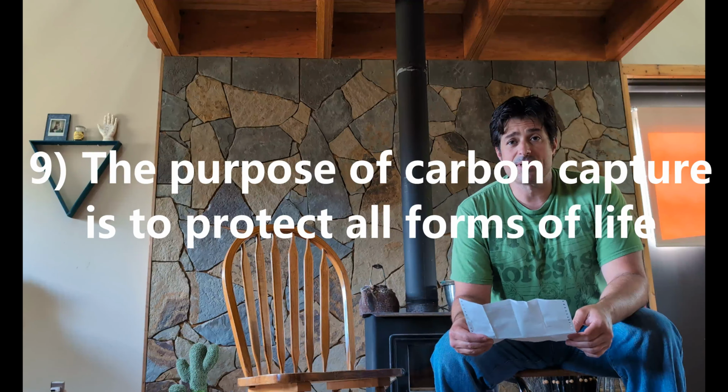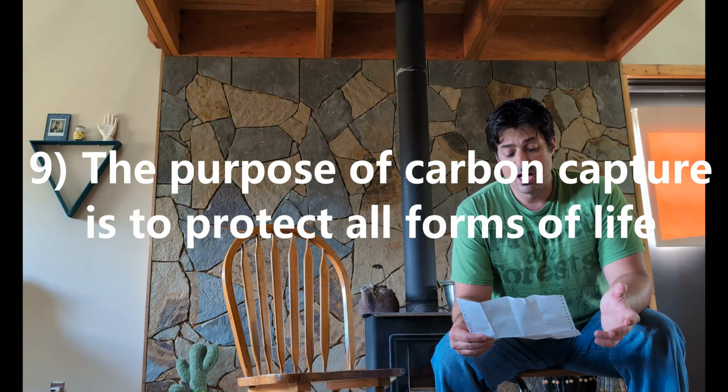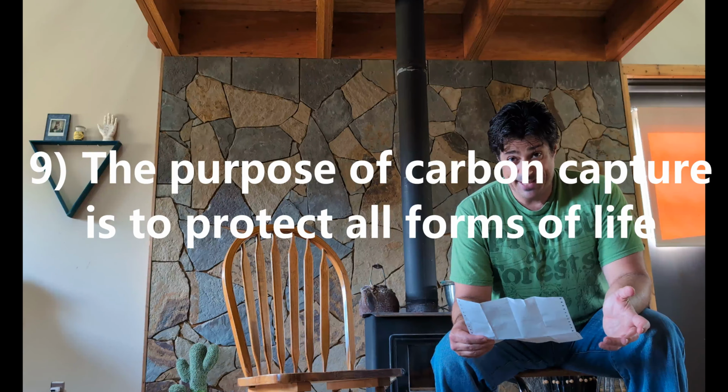And last but not least, number 9. The purpose of carbon capture is to achieve the goal of protecting life, plants, animals, fungi, and the whole ecosystem as a whole. You have to understand that the planet itself will survive, but the living creatures on it, well, they may struggle, and ecosystems may struggle from place to place. So this is the primary goal, is to protect that.